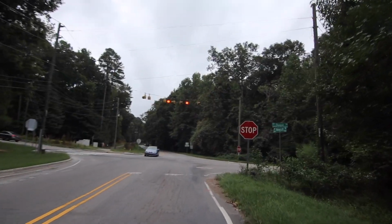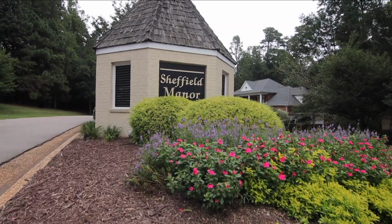Sheffield Manor is located really close to the intersection of Durant and Honeycutt. So that puts you about 1.5 miles away from two really nice grocery stores. And you're also about 1.5 miles away from 2 access points to the 540. So it's a super convenient location for getting around Raleigh. So let's take a look at Sheffield Manor.